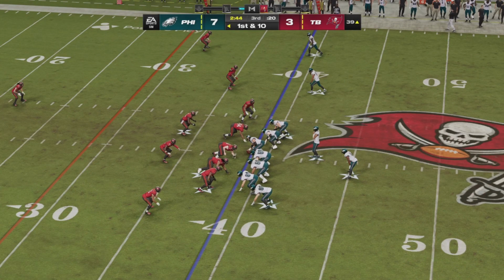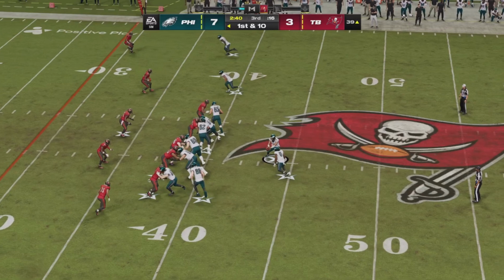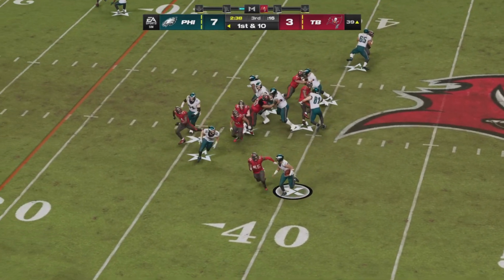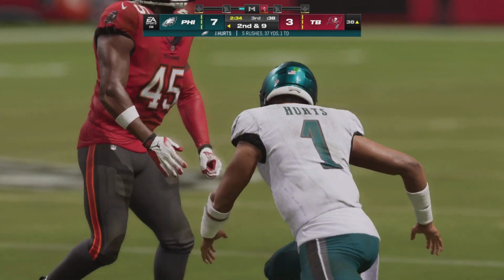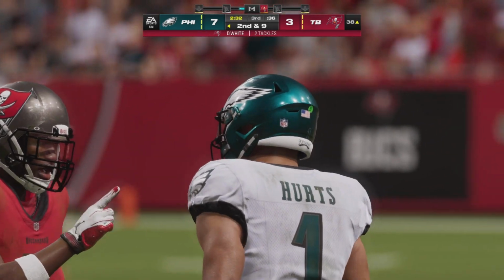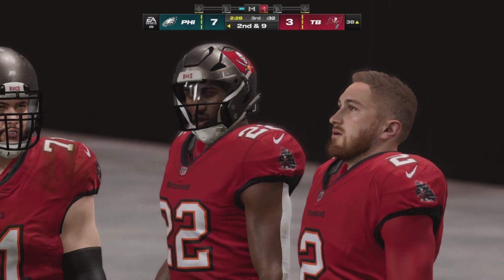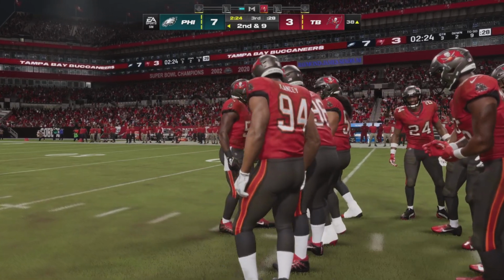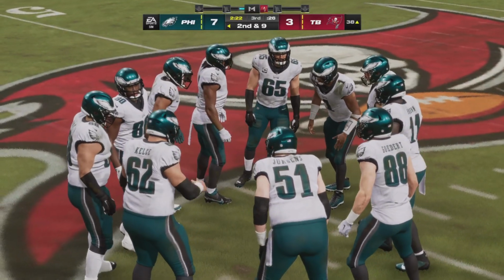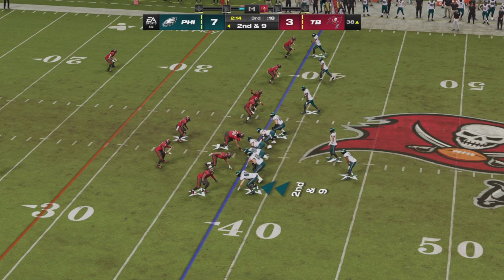So from Buccaneer territory now, it's 1st and 10 at the 39-yard line. On the option left, it's Hurts. And they will only muster a yard here to the 38. Typically on the read option play, when we talk about responsibilities, we're talking about what the quarterback has to go through. How about the inside linebacker, though? His job on this play: shadow the quarterback and hold him to a short gain. Did it to perfection. 38-yard line, 2nd and 9.